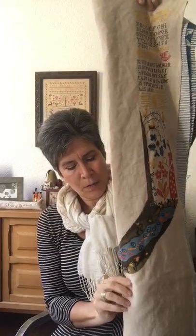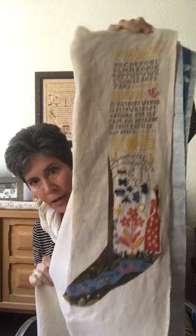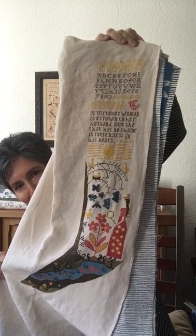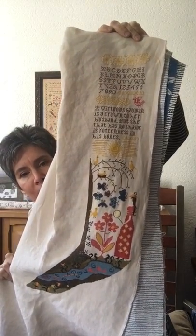The other thing I finished is, I don't know if I'm going to have to stand up or not. Let's see. I already have the backing fabric. Oops. Okay, the tip of the stocking is, there we go. Okay, here it is. It is Melina, Virtuous Woman Stocking by Carriage House Samplings.